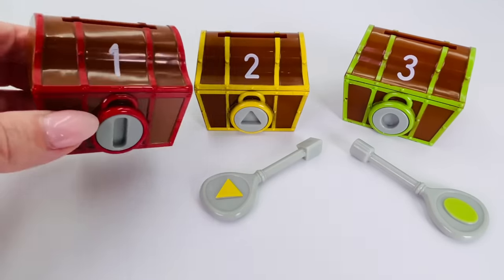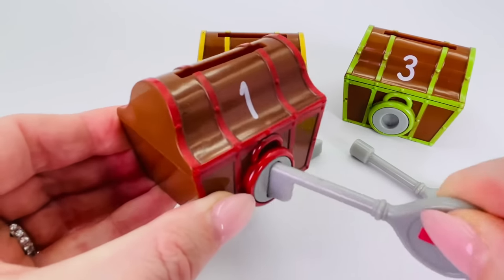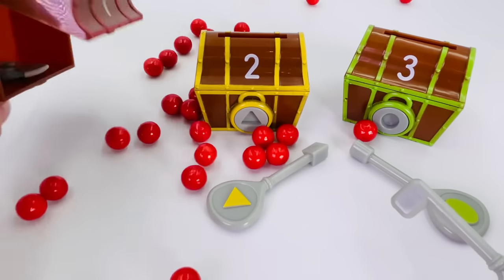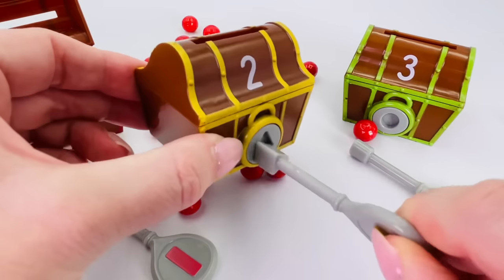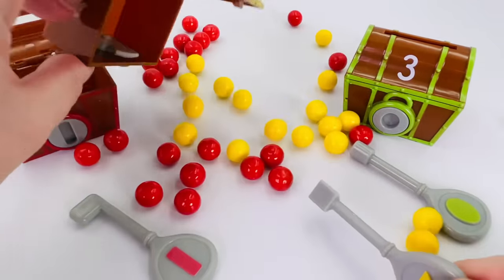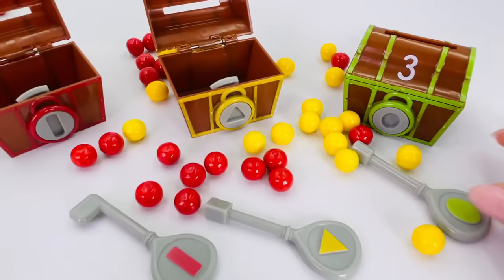Let's see if there's something hiding in treasure chest number 1. What is it? Oh, nothing in here. Let's try another treasure chest. How about treasure chest number 2? I have the key. No, nothing in here either. How about treasure chest number 3?